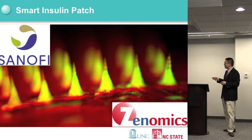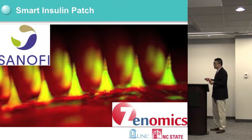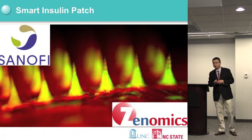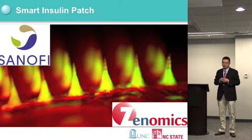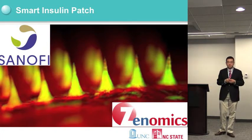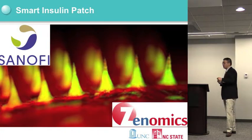And currently we are working with Sanofi, together with JDRF, the Juvenile Diabetes Research Foundation, to try to potentially translate this smart insulin patch. The original grant was actually supported by the ADA, the American Diabetes Association, which I will also mention later.